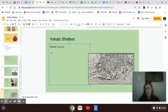So here you can see a sketch of a sweat house. It was long, like the longhouse, but it was not used for sleeping in. It wasn't a home, but another building. And so here's some things about the sweat house. First of all, it was only for men.